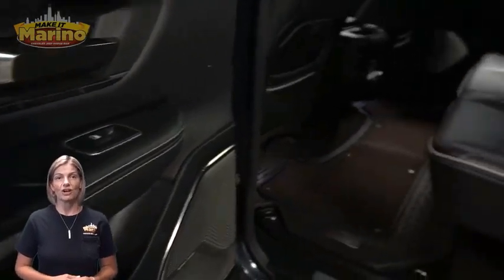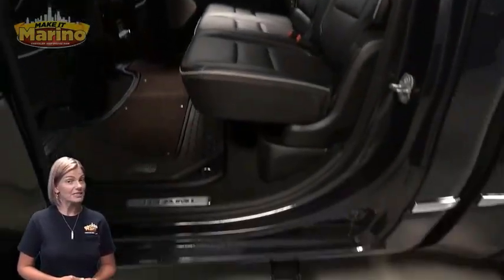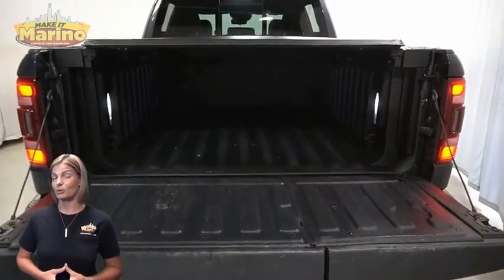heated and ventilated rear seats, dual-pane panoramic sunroof, 5.7-liter V8 HEMI engine, and so much more.